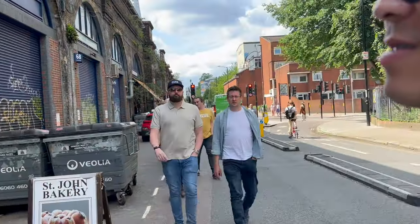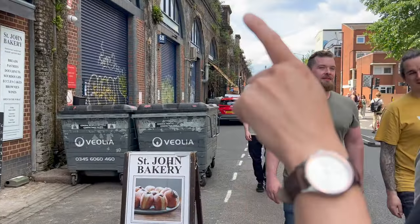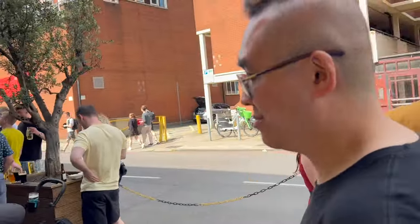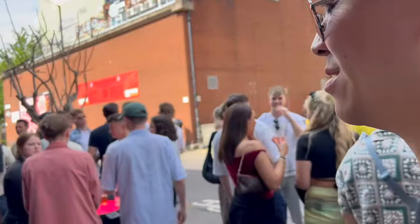Food is still on our minds, though. Yes. And you are going to go to the St. John Bakery. So hopefully, they'll have something tasty. The closer we get to London Bridge, the busier it seems to get. Look at this. This looks really busy.